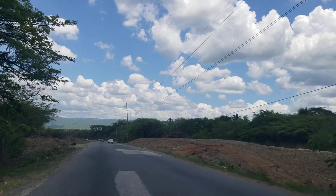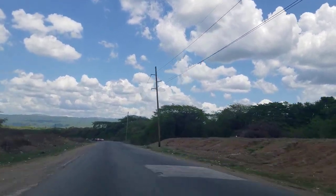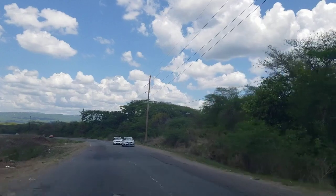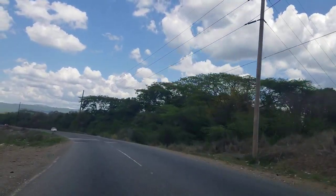Alright, so this is the Maypen bypass now. So this is the main road. This is the main road basically. The other road is the highway. So if you're not going to pay the toll to use the highway, this is the road you drive on.